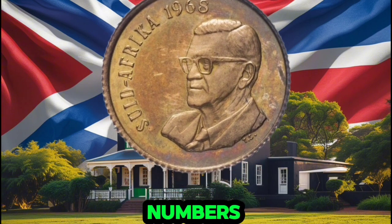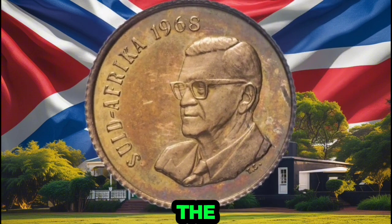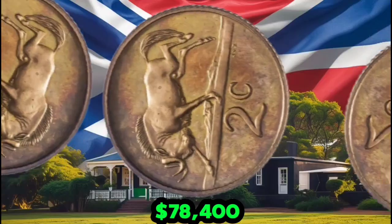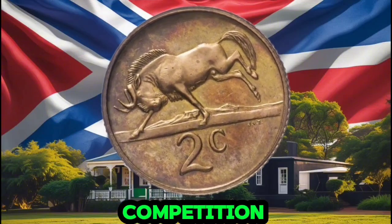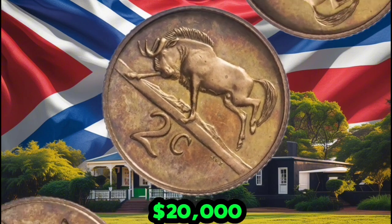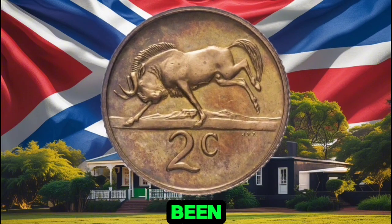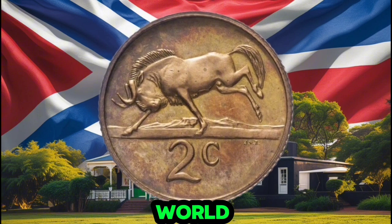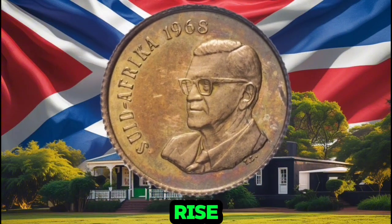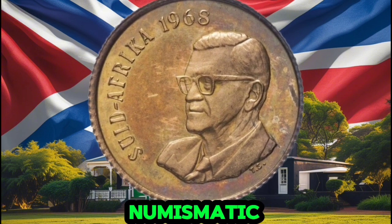Now, let's talk numbers. The value of this coin varies depending on its condition and rarity. If you manage to find the no mint mark variety in excellent condition, it can sell for upwards of $78,400, or even more if there's bidding competition. Coins with minor wear can fetch anywhere from $10,000 to $20,000, but it's the perfect, uncirculated coins that command top dollar. These coins have been sold at high-profile auctions around the world, fetching record-breaking amounts. Some collectors even argue that the value might continue to rise as the number of uncirculated coins dwindles, making this a great investment for numismatic enthusiasts.